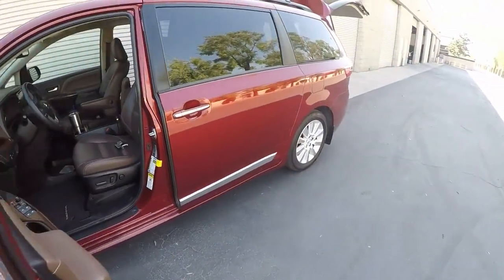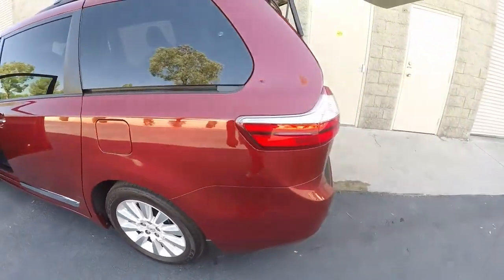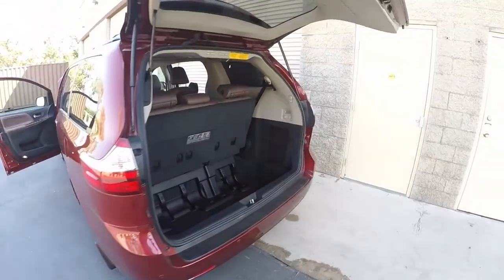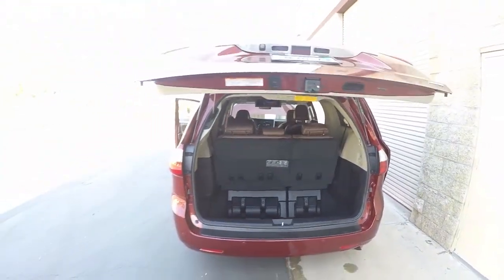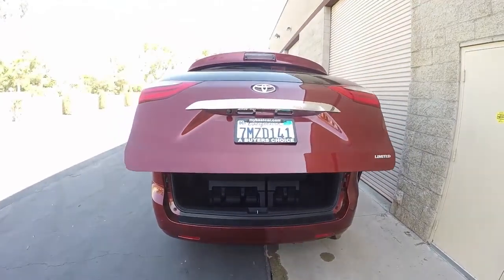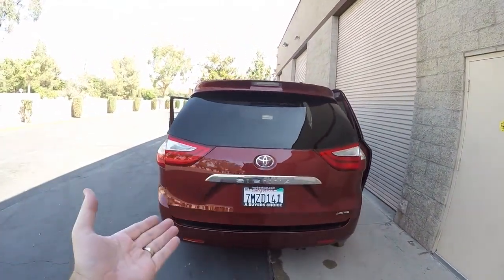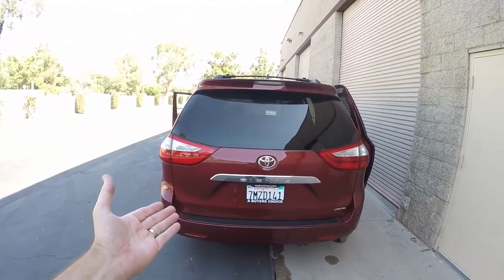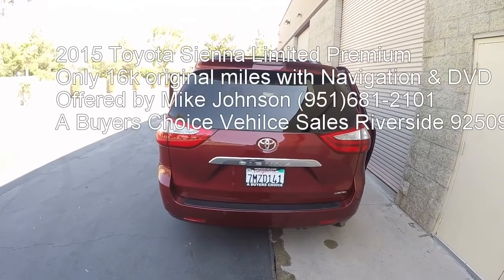No accidents, no physical damage. It is a Toyota company owned vehicle, never sold to the public before. You're going to be the first individual to have purchased this, but you will be the second owner because Toyota did register it in the name of Toyota Motor Sales USA. So you understand this was a Toyota factory owned demonstrator, not a dealership test drive vehicle. This was a factory car.